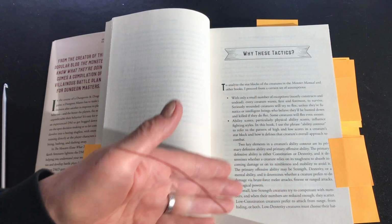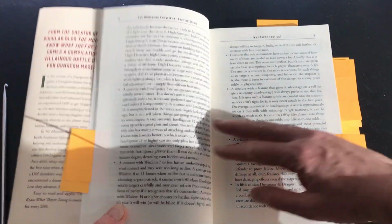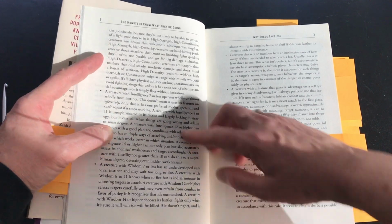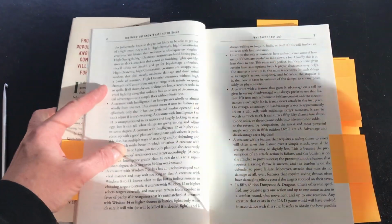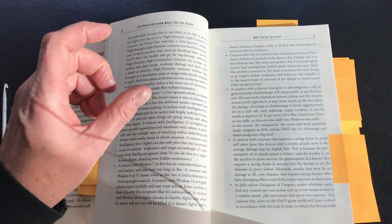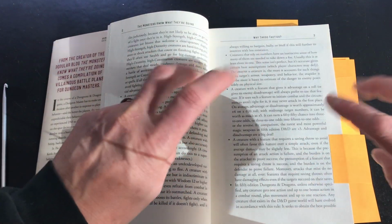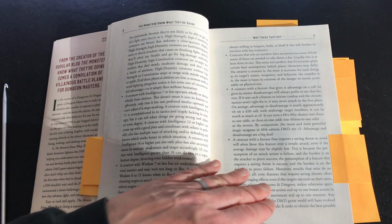I'm not going to go through all of this, but he continues on. Low dexterity creatures must choose their battles judiciously because they're not likely to be able to get out of a fight once they're in it. And then he goes on, high strength, high constitution, high strength, high dexterity. Again, this overall framework is something as a reference point that can be extremely useful to creating realistic, and I say that with quotes because of course we're talking fantasy here, but realistic encounters.